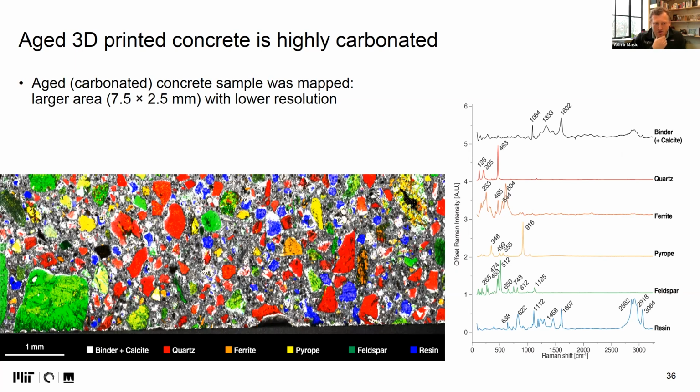Here I'm showing you another image of a 3D printed concrete sample. 3D printing, as I already mentioned, is a great promise to apply the strategy of using less material while still maintaining the structural integrity of interest. And if you deposit material where you want, this opens an incredible design space that can be explored.